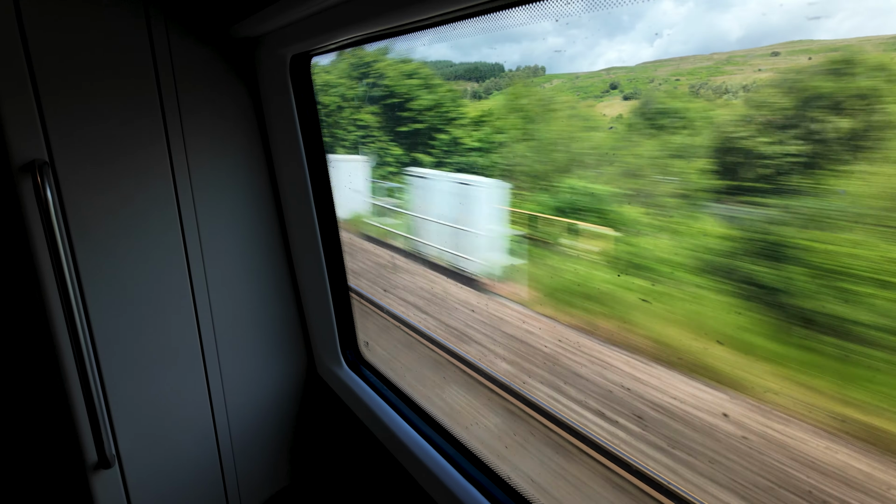They are the worst seats on the UK train network, and it's unfortunate that so many trains in the UK have these seats. I just wish that the train companies like LNER and TransPennine Express would strip these seats out and put more comfortable seats in.